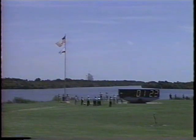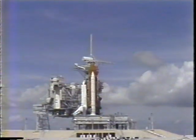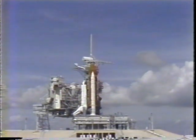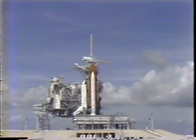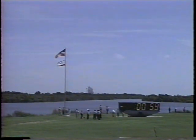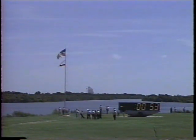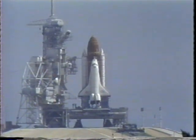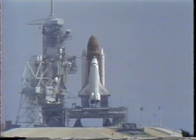1 minute, 30 seconds. Start your mic. T-minus 1 minute, 15 seconds and counting, and the liquid hydrogen tank is reported to be at flight pressure. T-minus 1 minute and counting. T-minus 45 seconds. Coming up on a go for auto sequence start.